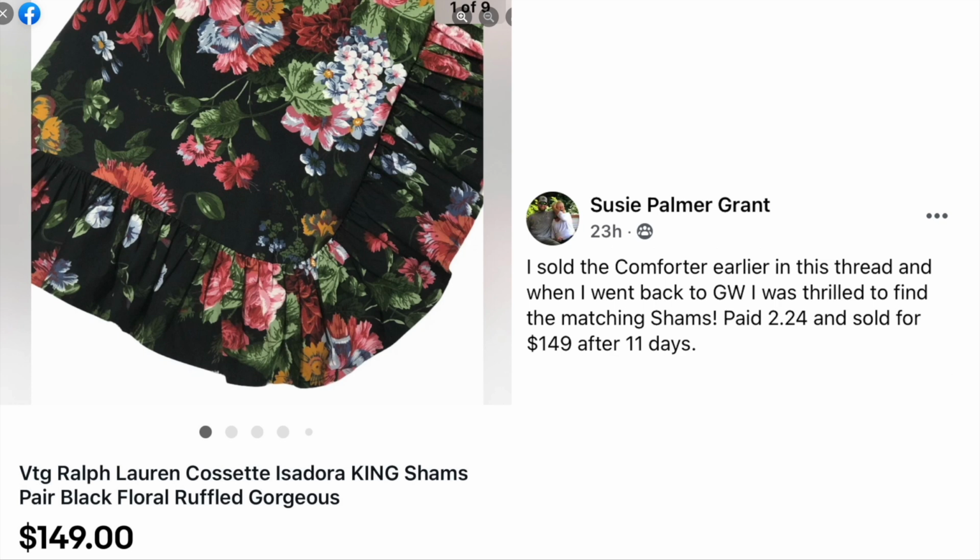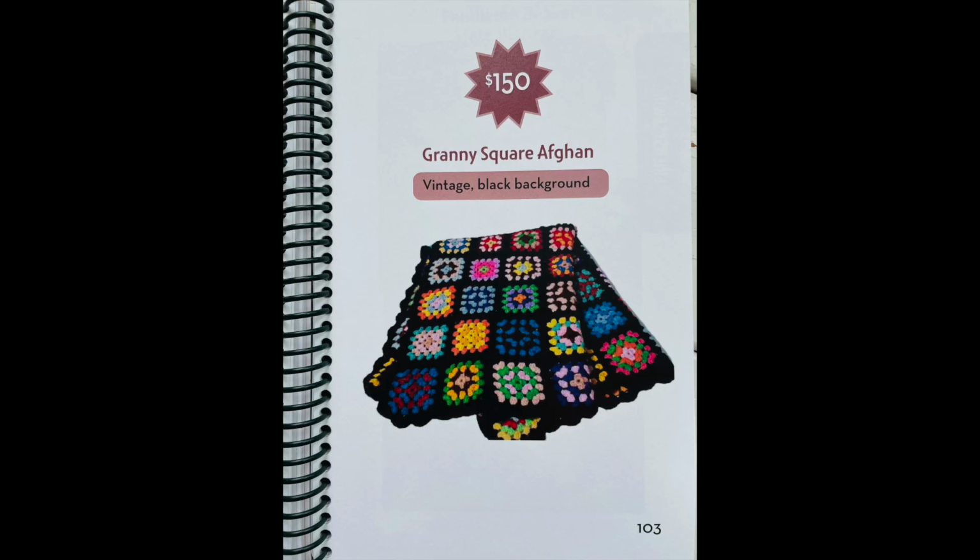So when you are skimming the linen section in your thrift store or at a garage sale, you want to look for the black background. That's going to help you visually have something in your mind to look for. Just like the black granny square Afghan, those sell for more money than other colors.